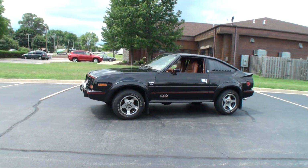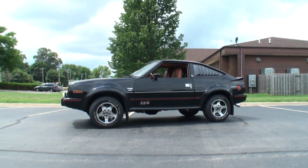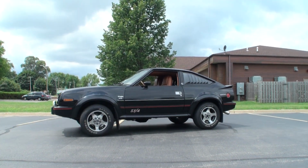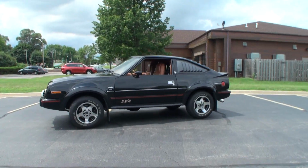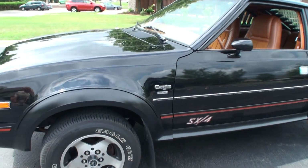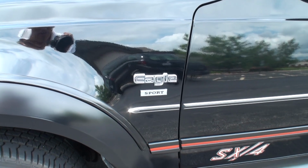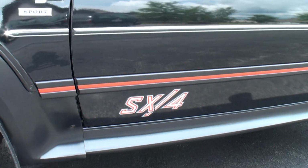Stand right next to me. Take a look at that. That was originally this high. That's how it came. And you just don't see many Eagle Sports. Now, they did make a two-wheel drive version that was not this tall, correct?